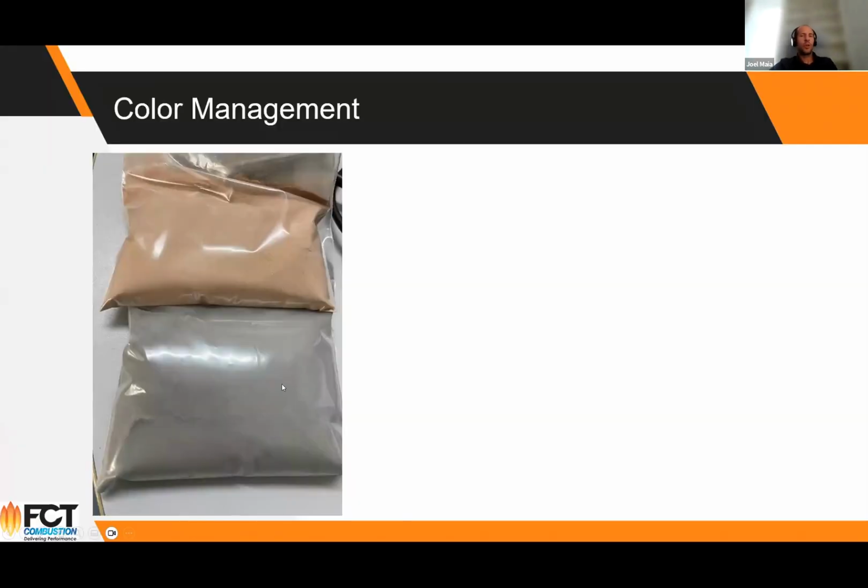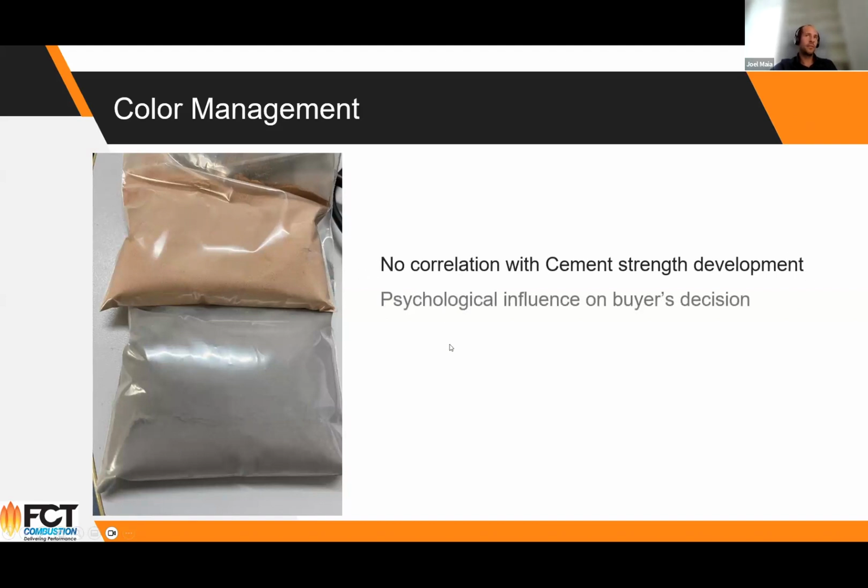Okay, one point that we should also talk about when we're producing clay is color management. You can see here on the top a raw clay with a brown color. Here, a calcined clay using a specific color control method. The color of the clay itself has no correlation with the cement strength later on, but has a psychological influence on the buyers of this cement. They don't want to buy a brown cement.